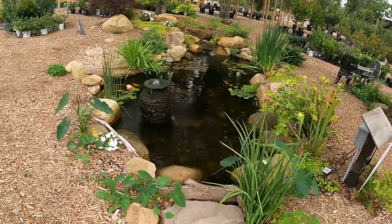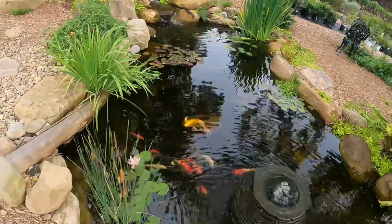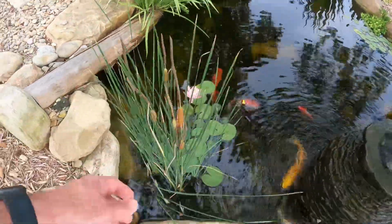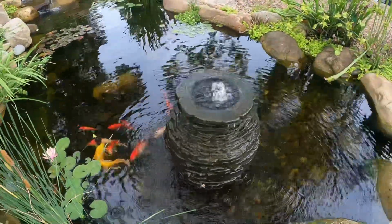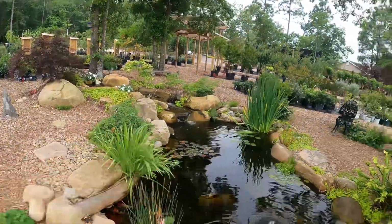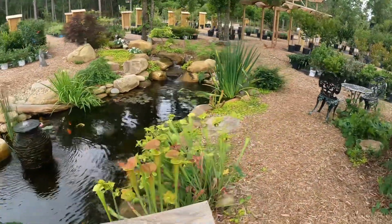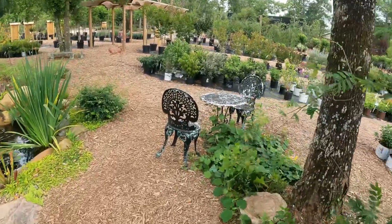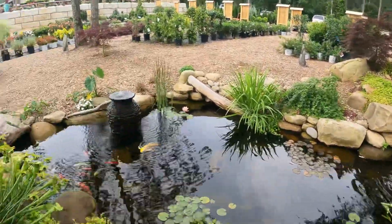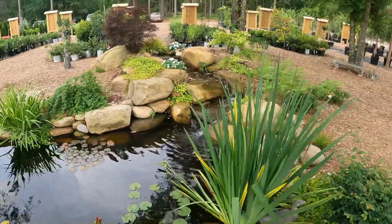Now we're down here by another feature that Amen Corner Ponds did for us, and this thing is just beautiful. Koi swimming around. We've got a nice water lily blooming right there. Some cattails. They put in this bubbling urn for us a few months back. That really added a lot to it, but this is just one of my favorite areas to come. It's just so relaxing, and the water is just so peaceful and just washes all your worries away. A lot of people come down here and just sit at this little table, eat their lunch, drink a coffee, just listen to the water, and just watch the koi swim around. Definitely not a bad place to spend some time, that is for sure.